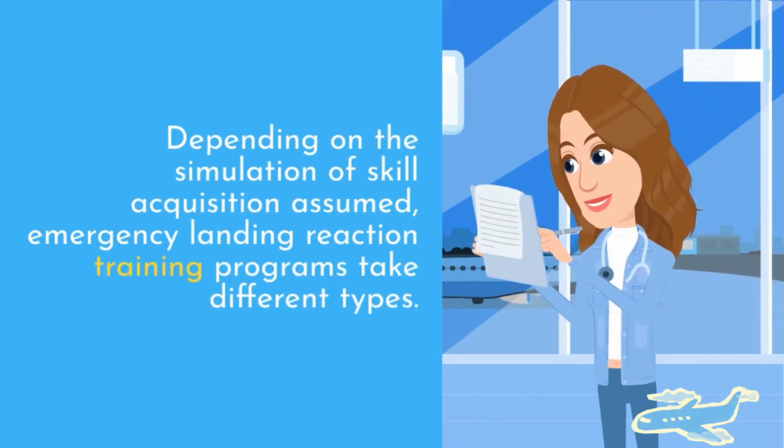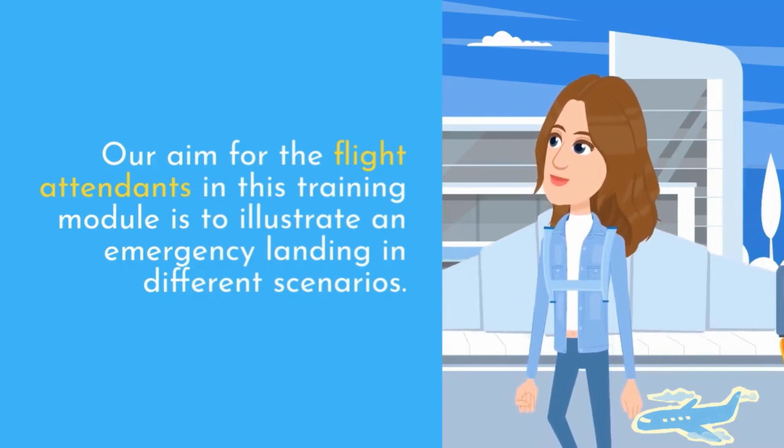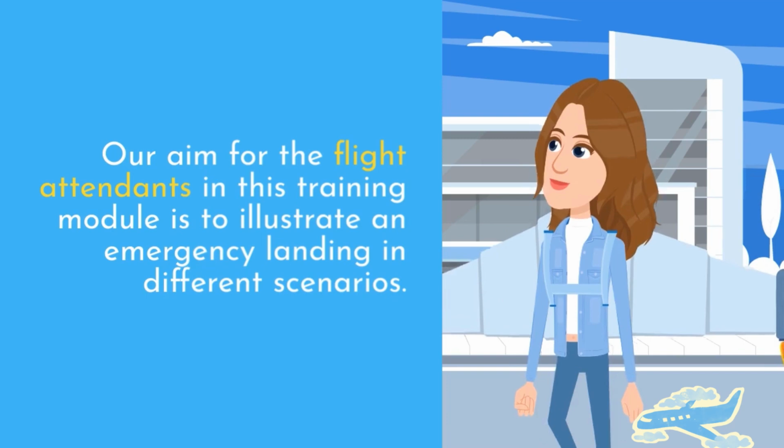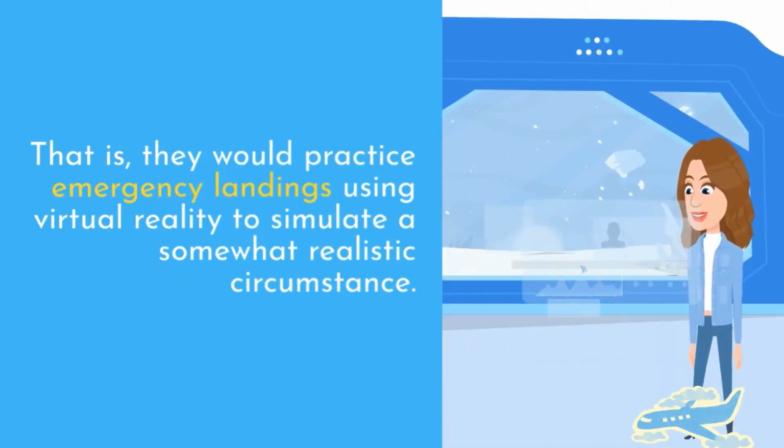Depending on the simulation of skill acquisition assumed, emergency landing reaction training programs take different types. Our aim for flight attendants in this training module is to illustrate an emergency landing in different scenarios. The difference between our module and others is that we employ virtual reality to instruct flight attendant trainees. That is, they would practice emergency landings using virtual reality to simulate a somewhat realistic circumstance.